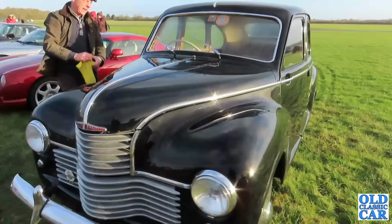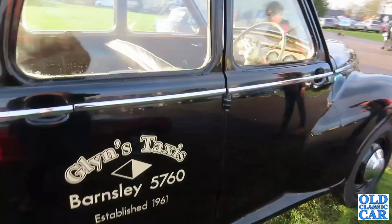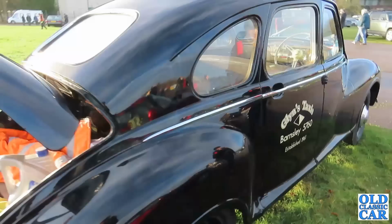Not quite. So is it a taxi? Do you use it at all for taxiing purposes? Every year it goes to Goodwood. You do Goodwood with it? Revival, as part of the classic taxi fleet. Oh right, yeah. And it's been doing that for 15 years. Has it? Wow. This car's been all over as well.